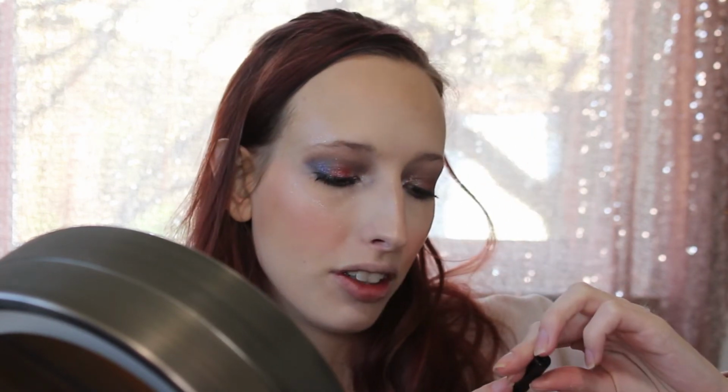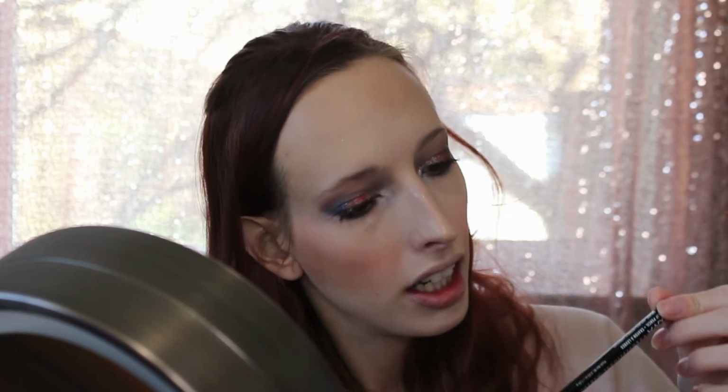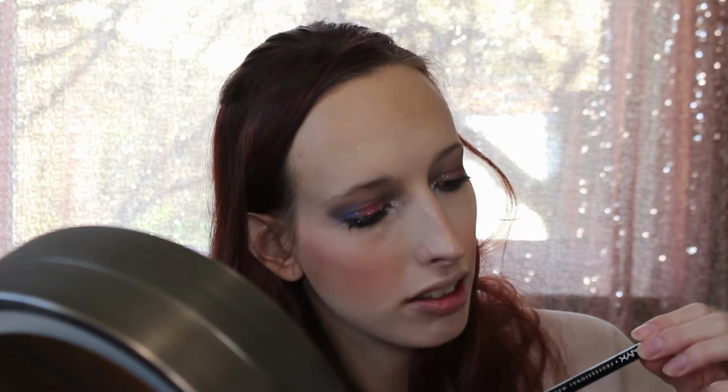Now that that's done, for lips, I completely forgot what I was gonna do until just now, but I'm gonna go with a bold lip today, just because I don't get to do it very often. I'm really trying to bring out the Disney side of me in my makeup today. So I'm gonna go in with the NYX Professional lip pencil in the shade, what shade is this? I don't know. Oh, Hot Red. I'm gonna line my lips with that.